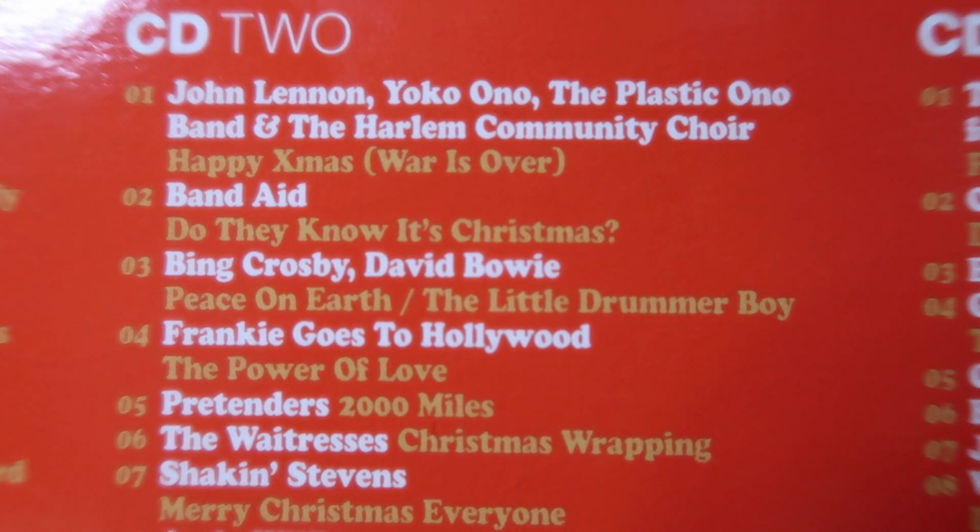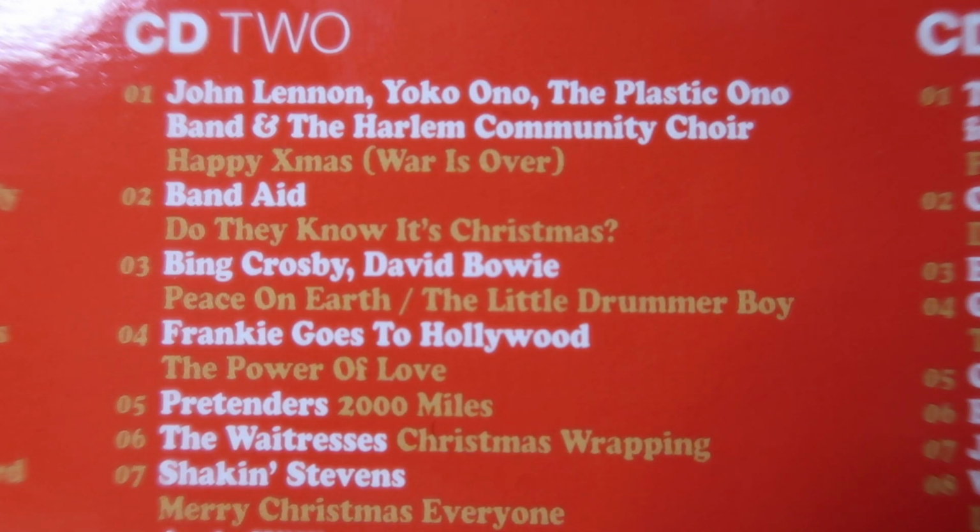Excellent, excellent song. Never been topped despite all the various versions that have come out. You've got Bing Crosby and David Bowie with Peace on Earth/Little Drummer Boy. Very odd combination, but very fun nonetheless. Frankie Goes to Hollywood with The Power of Love. Not strictly about Christmas, but it got to Christmas number 1, so that's why it's here.